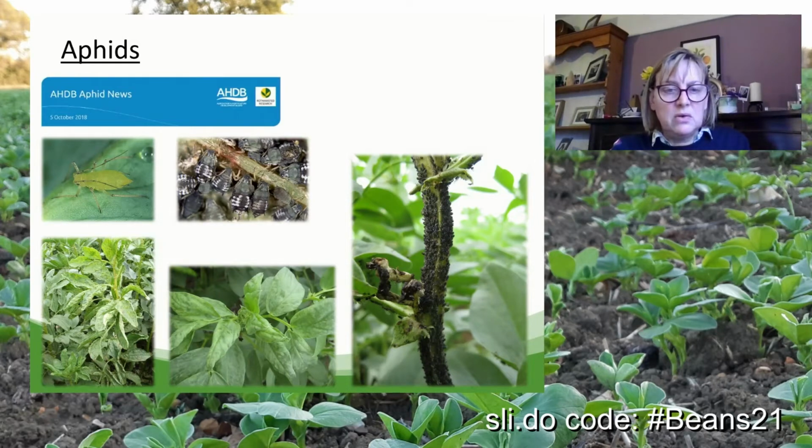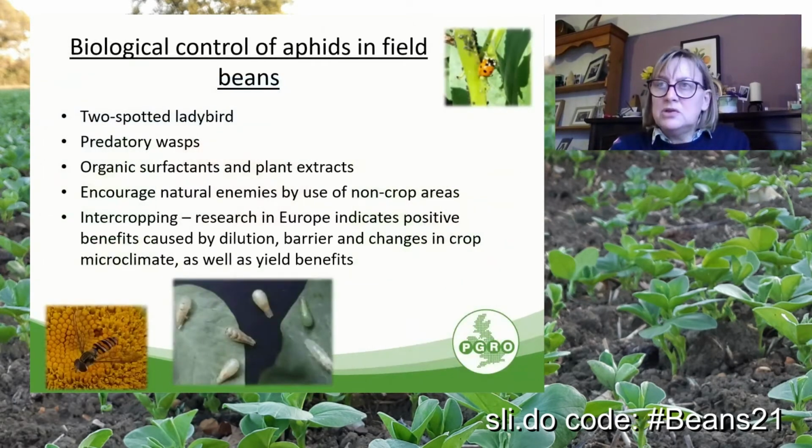Aphid management is difficult, but there are some biological control agents that are available. So you can buy ladybirds and predatory wasps, and there are some organic surfactants and plant extracts that are available for aphid management in beans. But really we should be starting to look at the use of non-crop areas and field margins to encourage our natural enemies. And we have seen years where we've seen really large numbers of ladybirds, particularly, and hoverflies in crops. And it's really very important that we encourage these to help reduce aphid issues. There's some research in Europe that indicates that intercropping might be helpful to provide barriers or dilution, and also to cause changes to the crop microclimate. So that might help with aphid infestations as well.